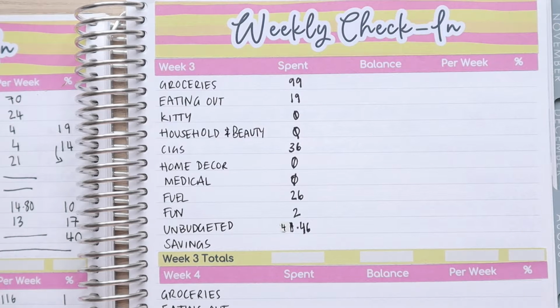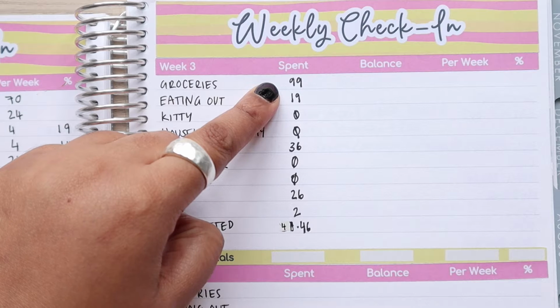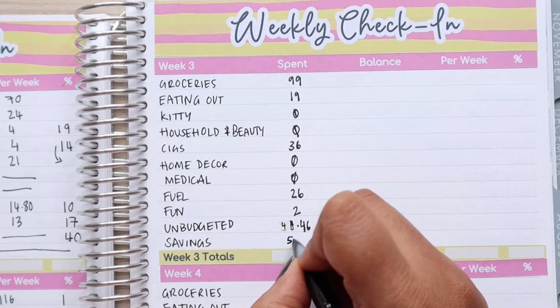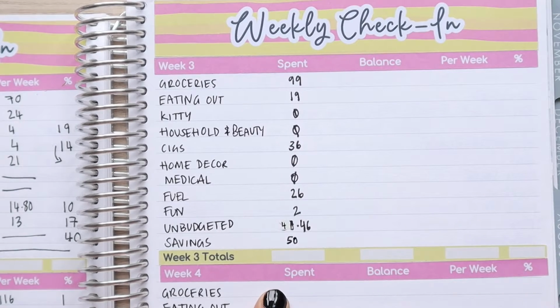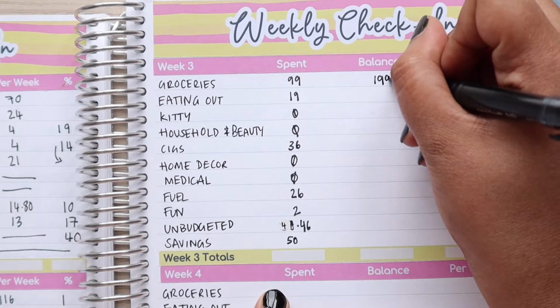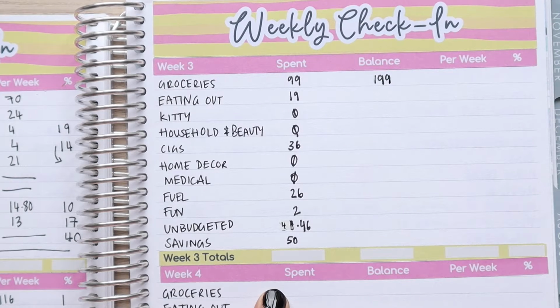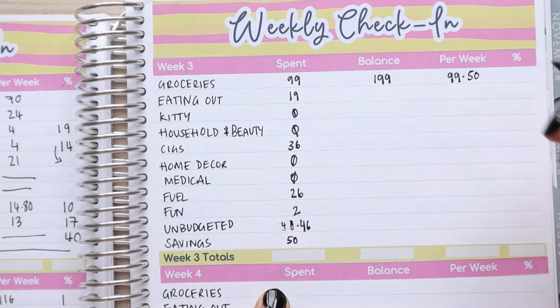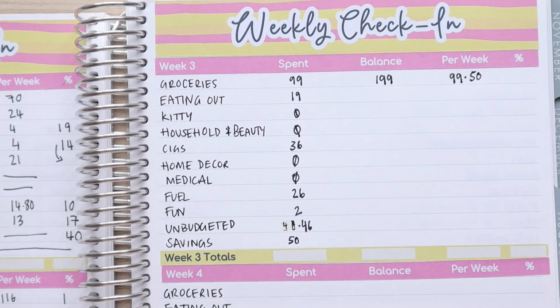So the balance last week was 348. We spent 99, that leaves us with 249, and I'm going to take £50 from that. So I'm going to put 50 in our savings, and then that leaves us with an updated balance of 199, and then divide that by 2 is 99.50. And then eating out, we had 41.47 left.